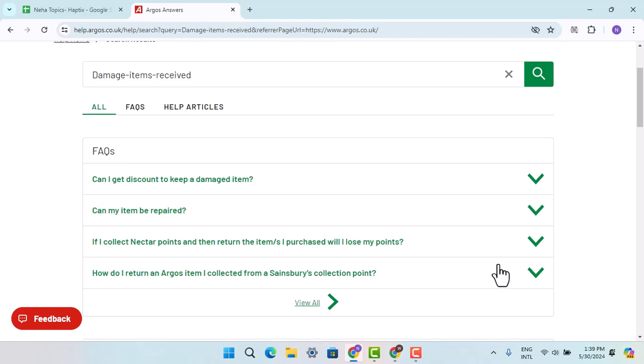So that is what you should be doing if your Argos item arrived damaged or faulty.